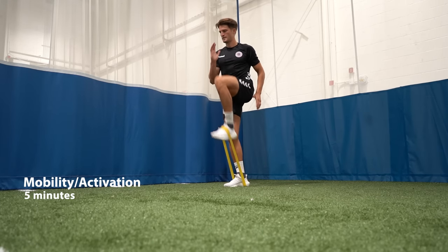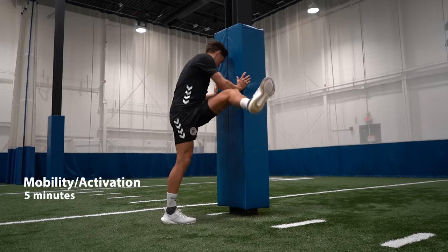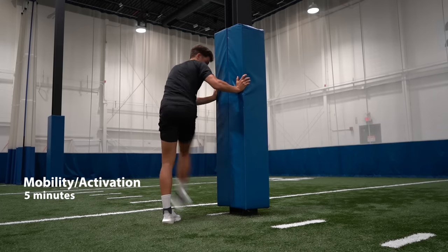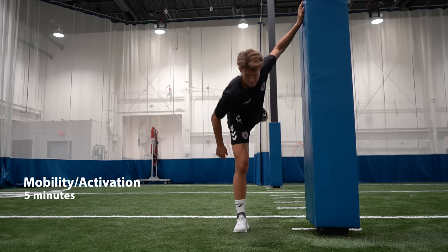Then I'm also activating the hip flexors because we are going to do some strength work on those today. So I want to make sure they're also activated. Then just getting some mobility work in. So just getting some leg swings here, open up the hips and groins, and then some forwards, backwards as well.